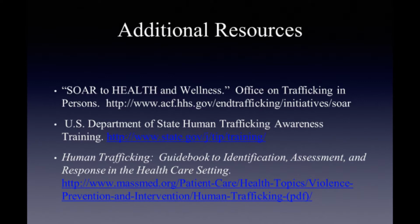The U.S. Department of State offers human trafficking awareness that is not specific to healthcare providers, but it can help you overcome some cultural biases, perhaps, if you see a patient, because it's not just sex trafficking, it's labor trafficking too. And then Massachusetts General Hospital has a guidebook you can download for free from the web. That one is specific to healthcare providers. Very detailed, a lot of good information in that.